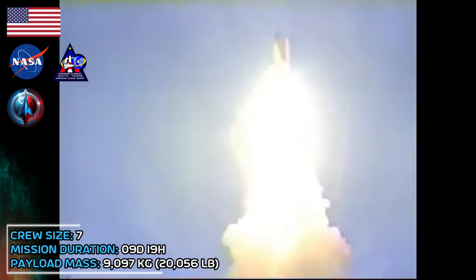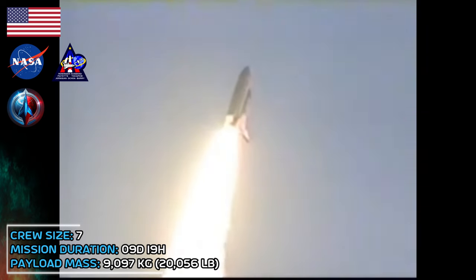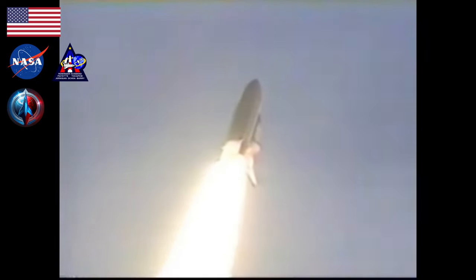Houston, Discovery, roll program. Roger, roll Discovery. Houston now controlling. Roll maneuver complete. Discovery now in a heads down, wings level position, headed to a 173 nautical mile orbit, inclined 51.6 degrees to either side of the equator.